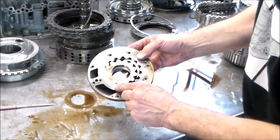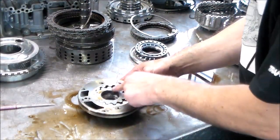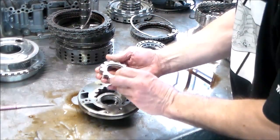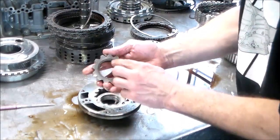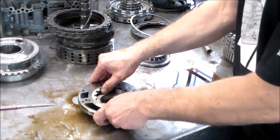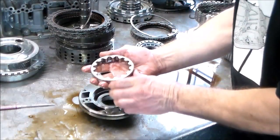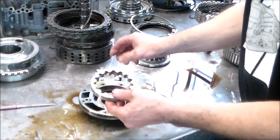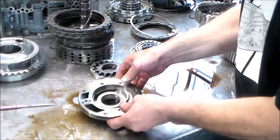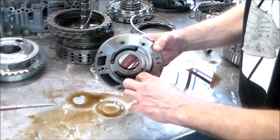Okay, so we got a dot here, a dot. Oh, that's at the same gear. Okay, so the dot face is up, and you can't really put this in wrong because we got a recess here. That face is down, and then you have your outer pump gear, and those dots face up. I don't think there is one on this gear. There's not. Okay, and this looks good. The bushing looks okay.